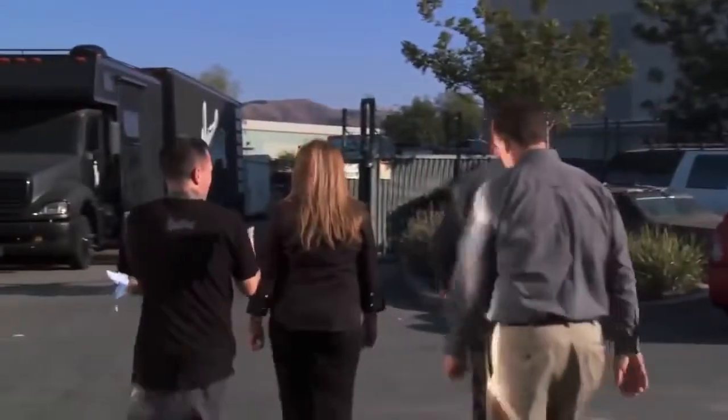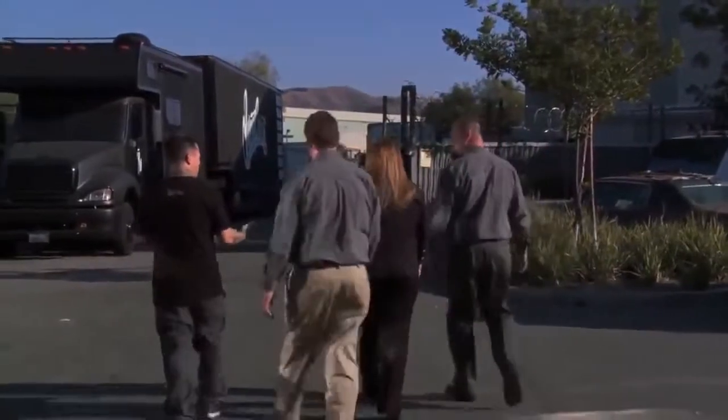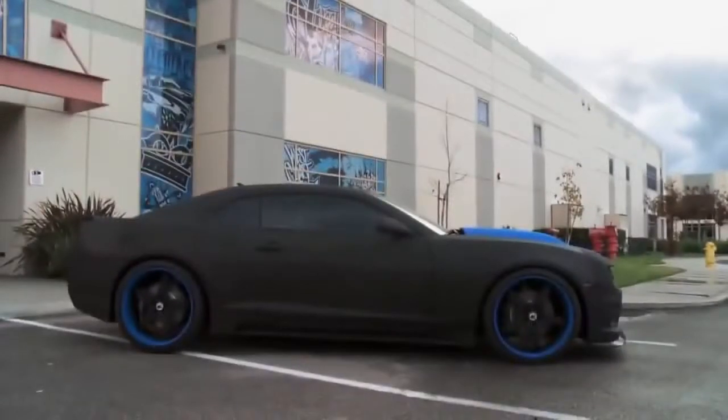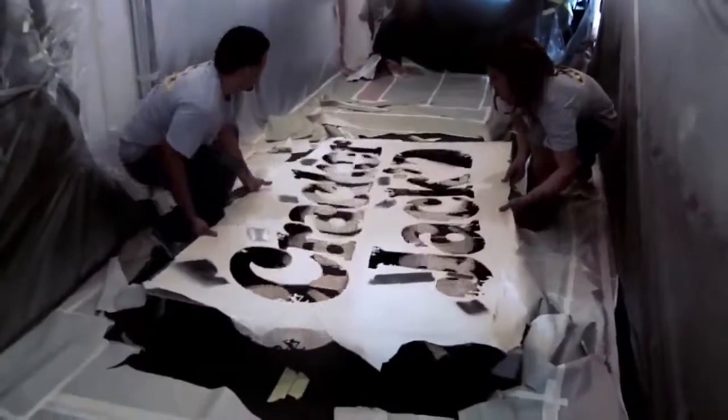It's in the shop, which means it's smaller. We've been working with West Coast Customs for about 5 years, and it's been an excellent partnership. West Coast Customs always challenges us to step up to new heights. But I'm really excited because I think it's going to turn out awesome.